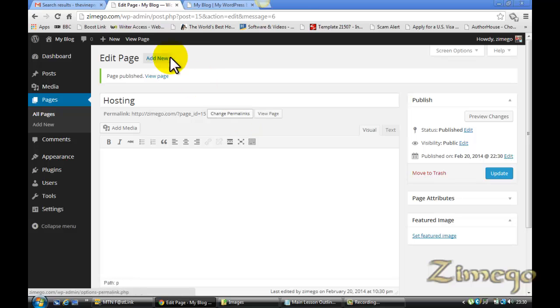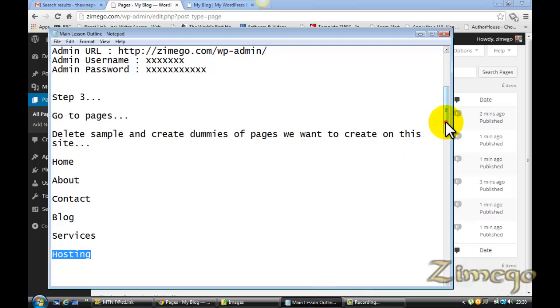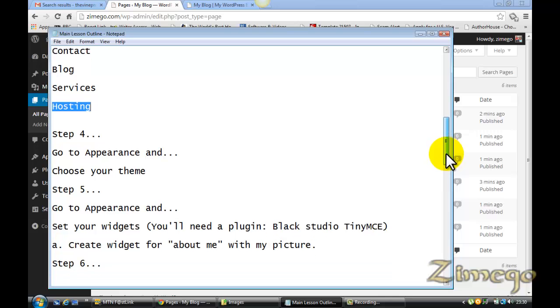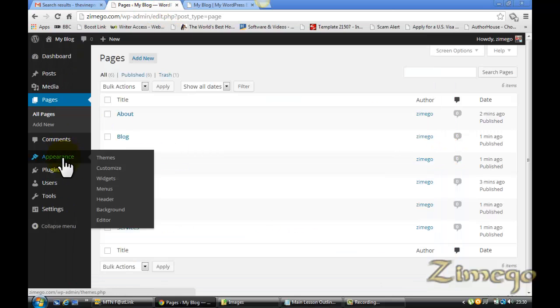Okay, so we've created the dummy pages. Let's see all the pages. Let's make sure that we have all the pages we want. So we have all our pages: about, blog, contact, home, hosting, services. Okay, I'm following my outline because I want to make sure we do everything right. Okay, now we go to appearance, and then we choose themes.